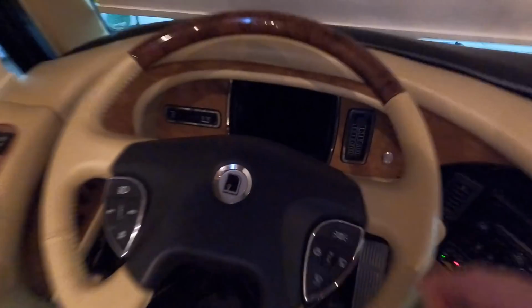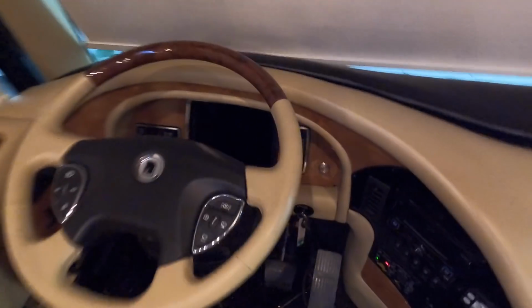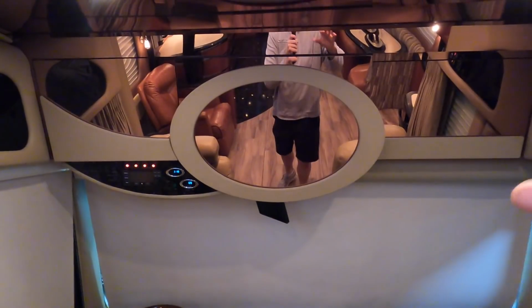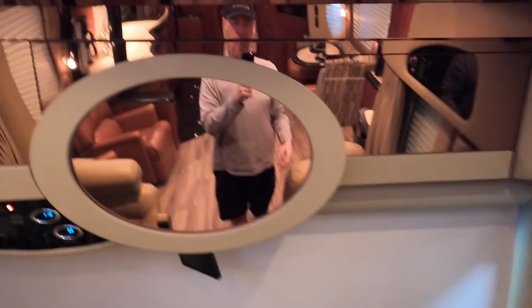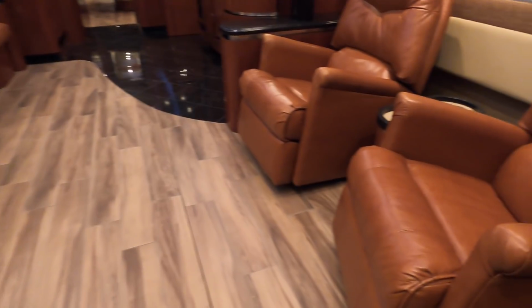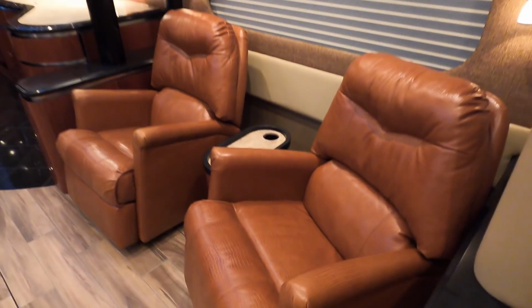It's got the wood grain, the big digital screen there. I always like this cool circular Newell mirrored feature up there for these cabinets up front here. I would bet that these floors have probably been changed. And look at the texture on this leather here. Really cool high-end texture on these two recliners.